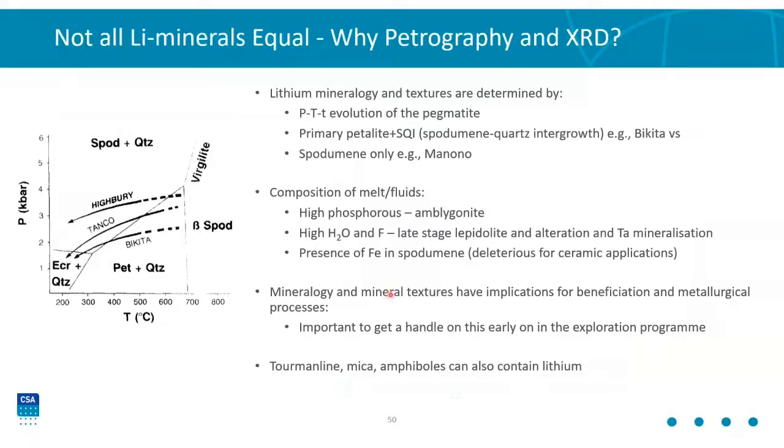In terms of why the PT conditions under which these form is important, your petalite generally forms at higher temperatures, and as these pegmatites cool, they tend to exsolve spodumene.